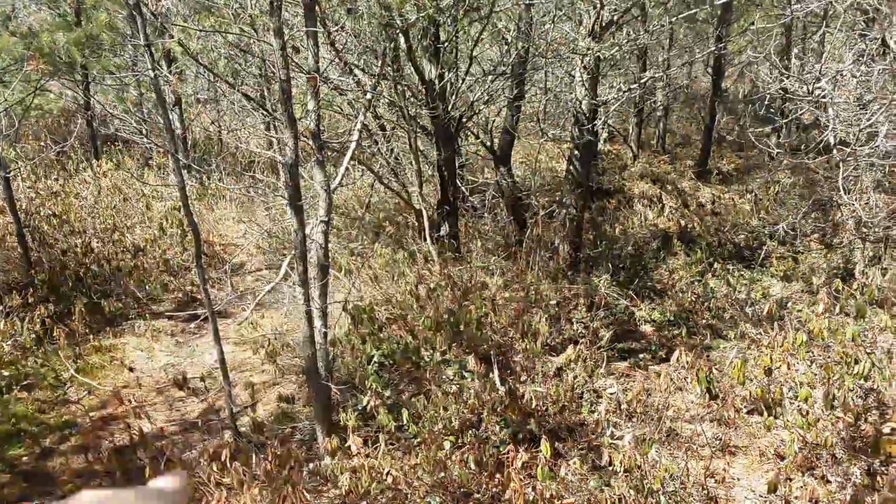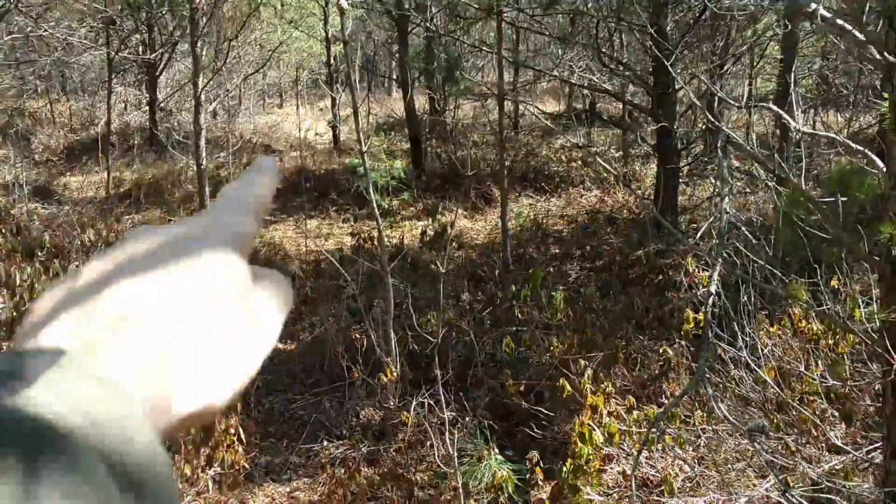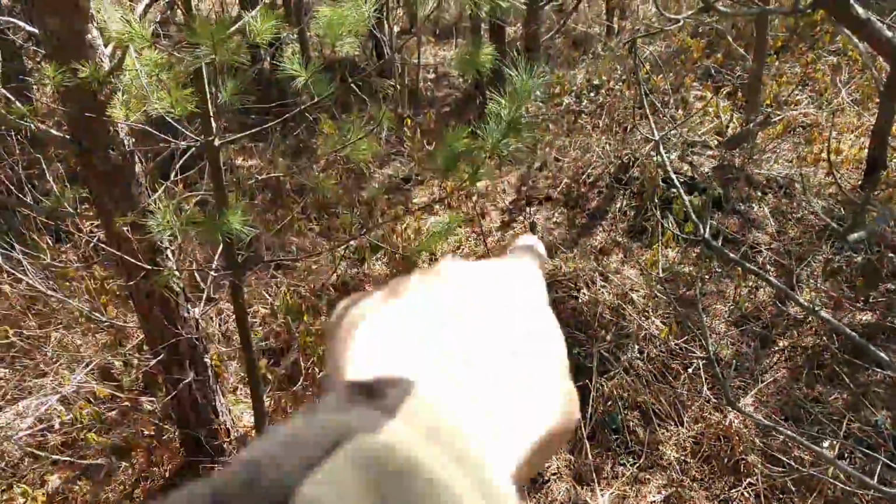I'm standing right at that intersection. There's those two trails that go up that way, one there and one here. Behind me, here's where they're coming out of the stuff from. They're coming out of here at night and heading back behind us to bed here and here. Right up through there.